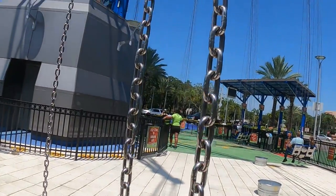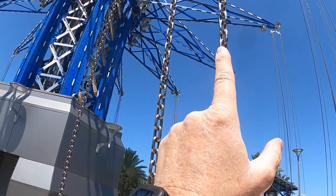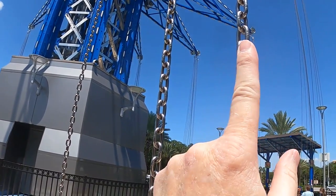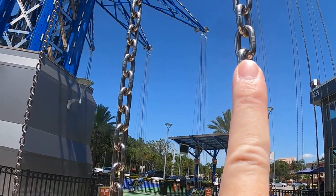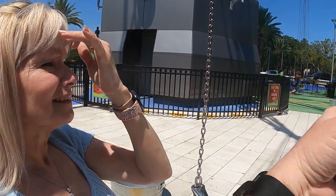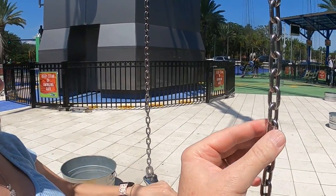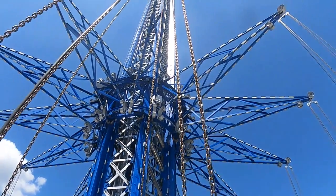Seatbelt. All right, so 450 feet high. Each chair suspended by, again, these really thick chains. You can see how thick it is. My finger is fatter than this chain. Oh, I'm pretty sure on the playgrounds, our chains were 3 times that size and only maybe 10 feet off the ground.